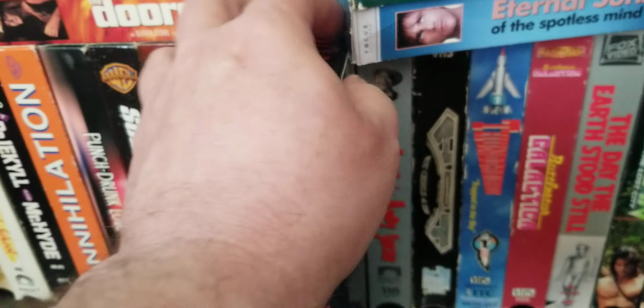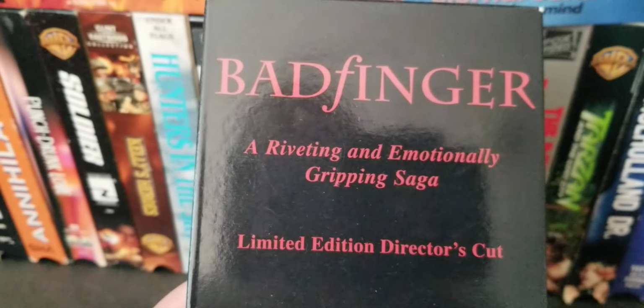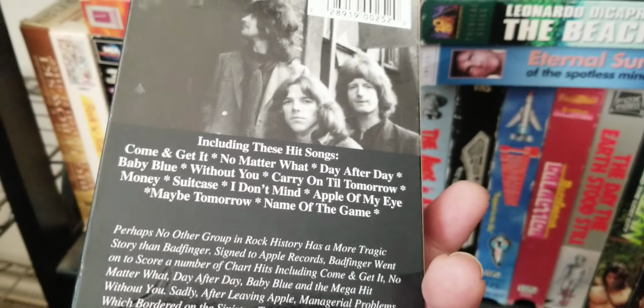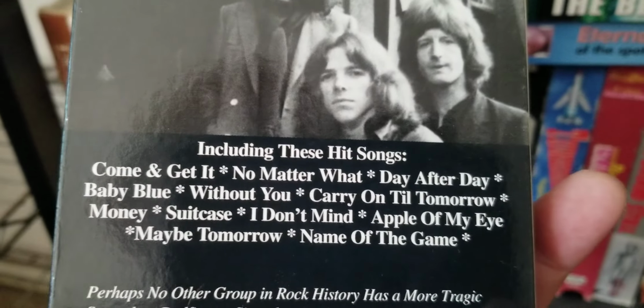I'm going to pull out this Badfinger. Wow, this is cool. Oh man, this looks good. The director's cut. I haven't watched this since I first got it. I love this band. So I like these songs a lot. I like this band.